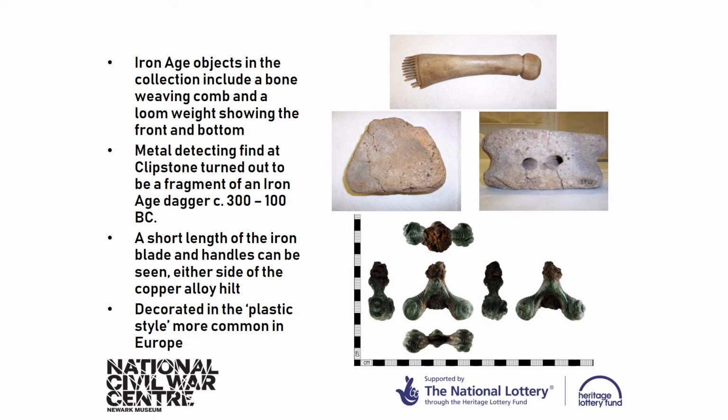The decoration is in the three-dimensional style of Celtic art, more commonly known in continental Europe as the plastic style. Each end is a globular terminal, which is decorated with a spiral and a central pellet on each side.